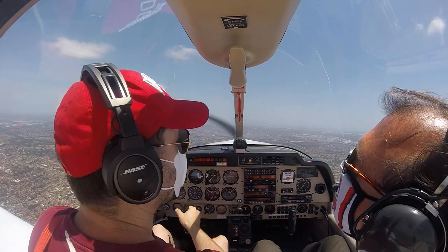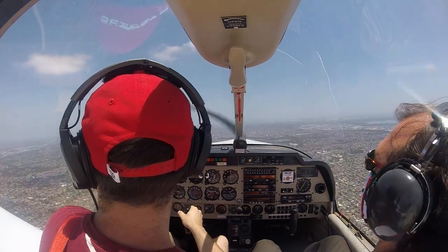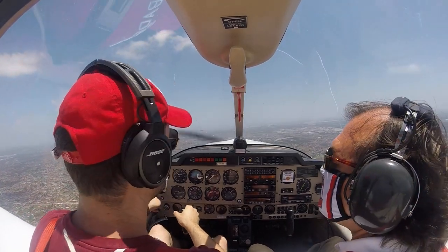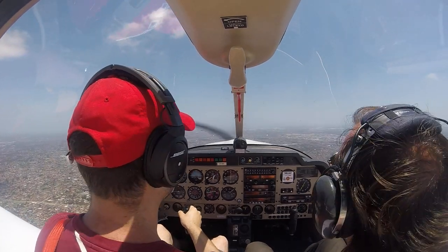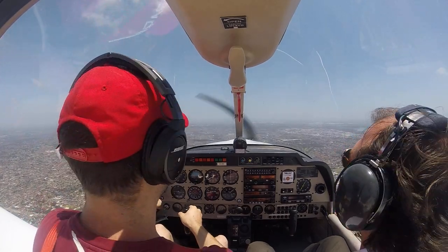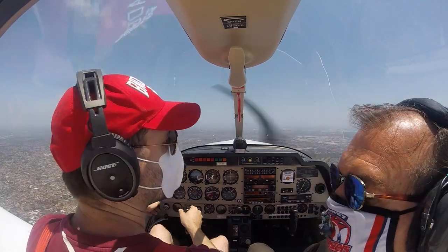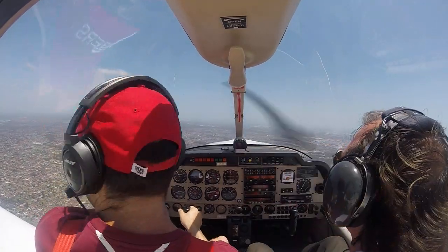Maybe I'll pass him and then climb? Yeah, alright. Turn to the right a bit more in case he pulls up. On my right, clear, touch and go, Foxtrot Tango Quebec. Make sure we're entirely past and clear before you set up the climb. Alright, we are entirely past. Is that enough? Yeah, alright.